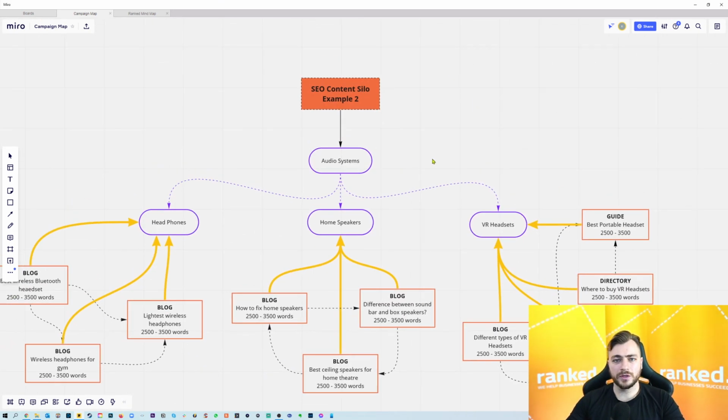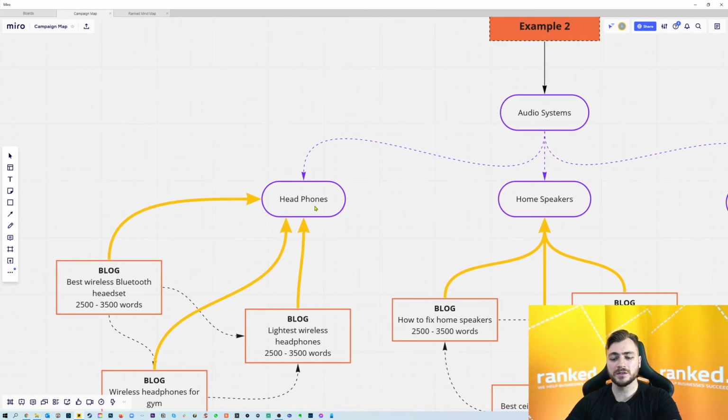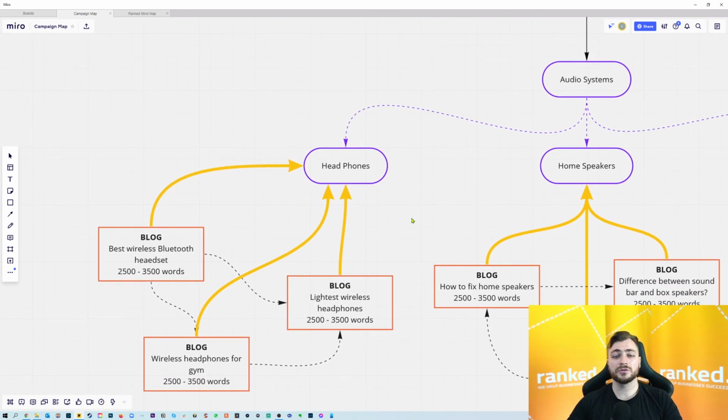back to this audio analogy, where our website is about audio systems. Now, we've got our different categories: headphones, home speakers, VR headsets. Great. So we've created our service pages. These are the pages with our list of headphones that we sell, and the list of brands that we might sell. Now, Google's going to look at this page and say, hey, prove to me you guys know your stuff about headphones. So what we're going to do is start researching and creating good quality content.